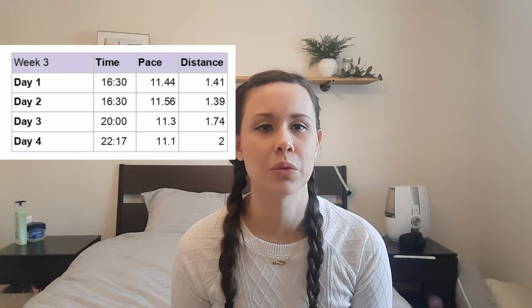So I was just running to my goal pretty much, and then if I could surpass it and I felt good, I just kept going. So my goal was about 20 minutes, and then on the last day I was able to run 22. So that's pretty much how I did my runs this week, and I'm pretty happy with my pace. It did go a little bit quicker throughout the week, but I do want to work on getting it a little bit faster as well. So that was my week 1, and here's my week 2.